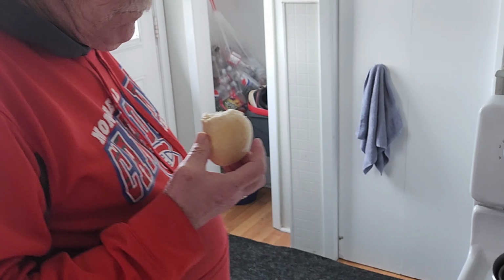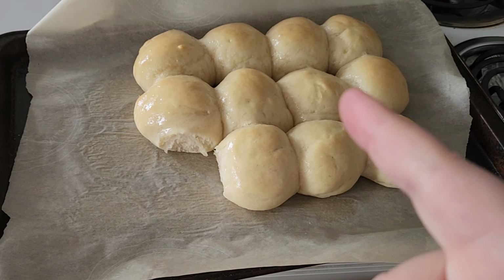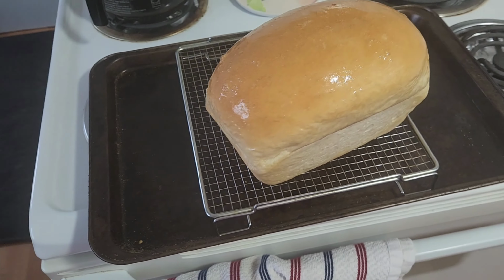Is it good? He's my taste tester. Yeah. Okay. Don't let Kaylee have one yet. They're too hot for her. They got to cool for a bit. And there you go. One perfect loaf of bread just cooling.